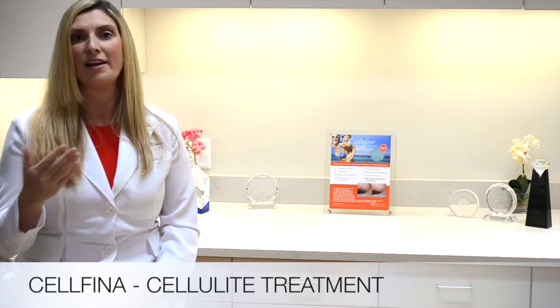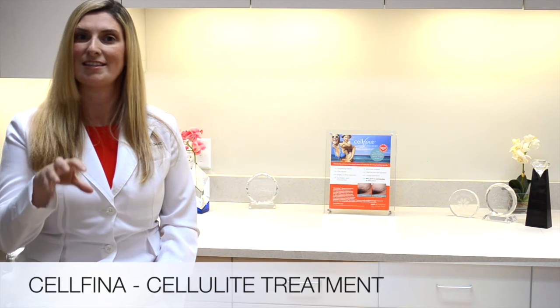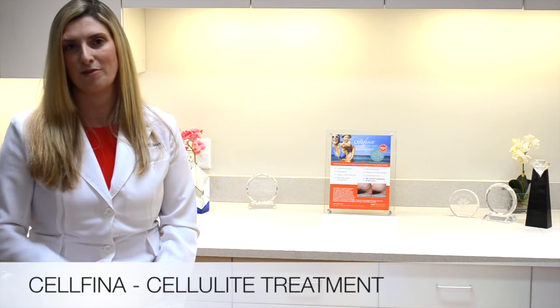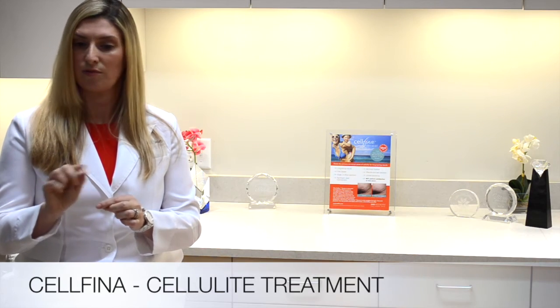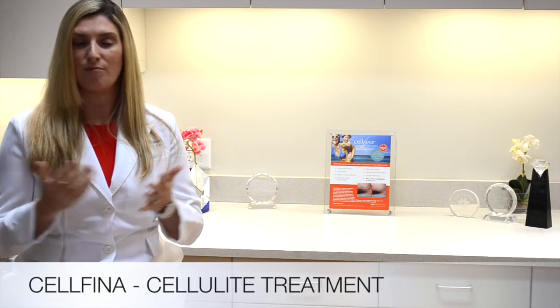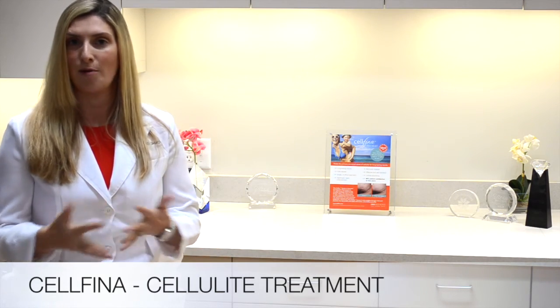There's a suction cup that sucks the area up. Your body can only process one signal at a time, so that suction really decreases the amount of discomfort the patient has. Then we make the little insertion and we release the little band, and that process takes about an hour. It's really an hour-long procedure.